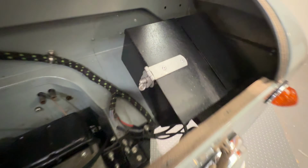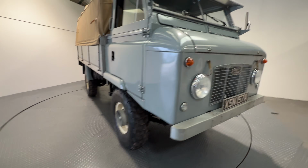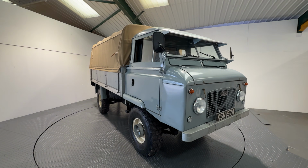There we go. Not a lot to report in there other than a good solid looking bulkhead. Hope he's taking the money out of his safe there, look. So there you go. Get yourself up, have a little look. It looks a good motor to me.